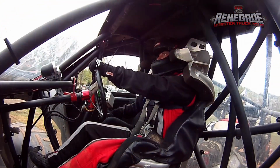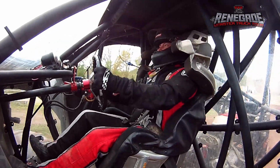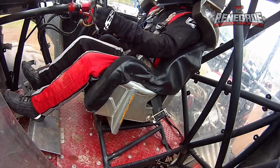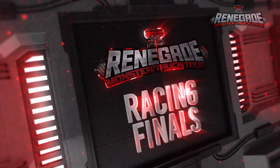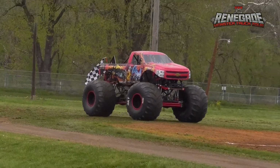We go on board with him, and this was the last time that our onboard camera would work. Hard hit right there. The camera's looking down at the pedals, and it would not work at all by the time he made it back to the pits. That thing took a lick. It's about on its last legs anyway, but we appreciate Leon letting us go for a ride with him, even if it was just for a couple passes.